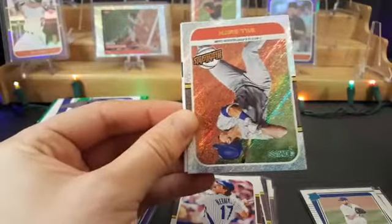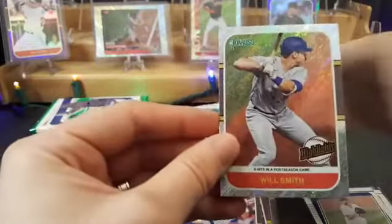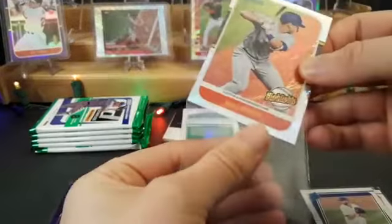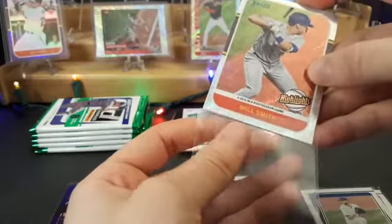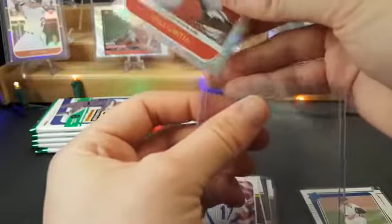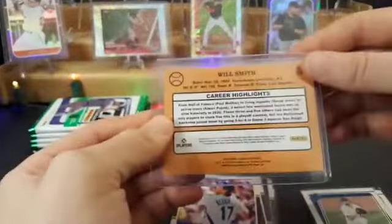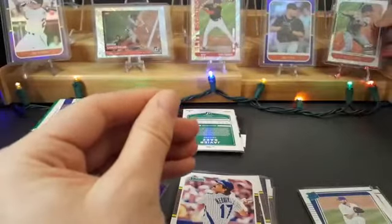Our next rapture is Will Smith. This is a highlights, 5 hits in a postseason game, for the LA Dodgers, it's the 87 throwback. Check if this one's numbered. Not numbered. Sometimes it's hard to tell with the raptures.